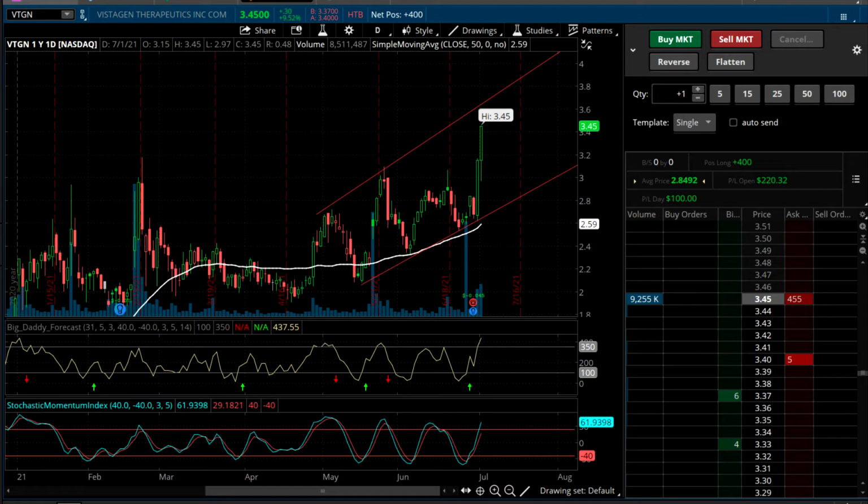But you've got to understand, this is a stock trading at $3. So this is one of those low-price stocks that has the potential to absolutely rip. The other thing that came out in the news recently, back in late June, was that they are going to be listed in the Russell 2000. They're going to become part of the Russell 2000 index. That is absolutely huge, and that's part of the reason why we see this stock going up.